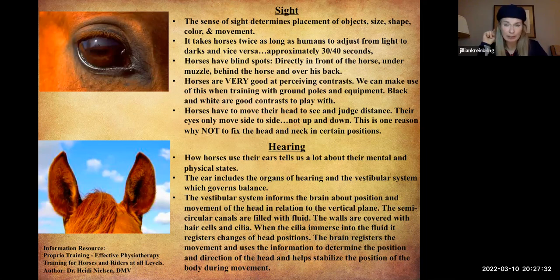Now, horses have blind spots. Horses can't see directly behind them. They can't see directly in front of them, and they can't see under their muzzle. So behind the horse and over his back, he also cannot see. So when you're sitting up on top of him, he can actually not see you, okay?